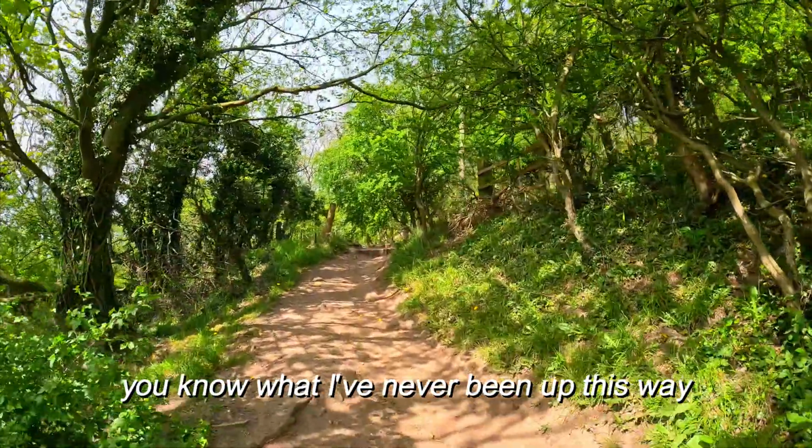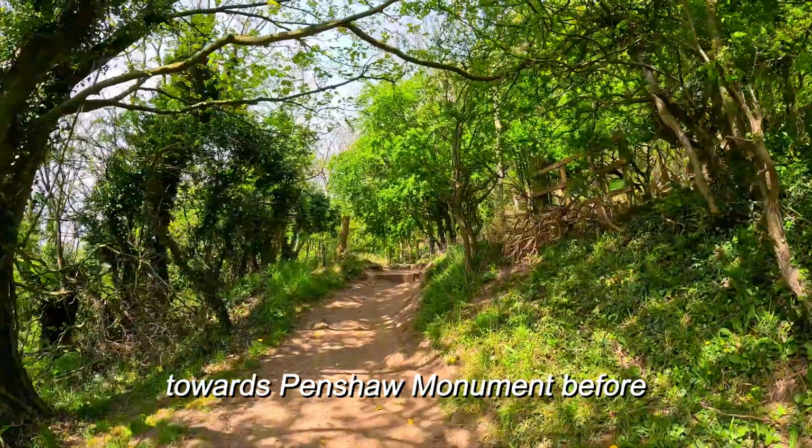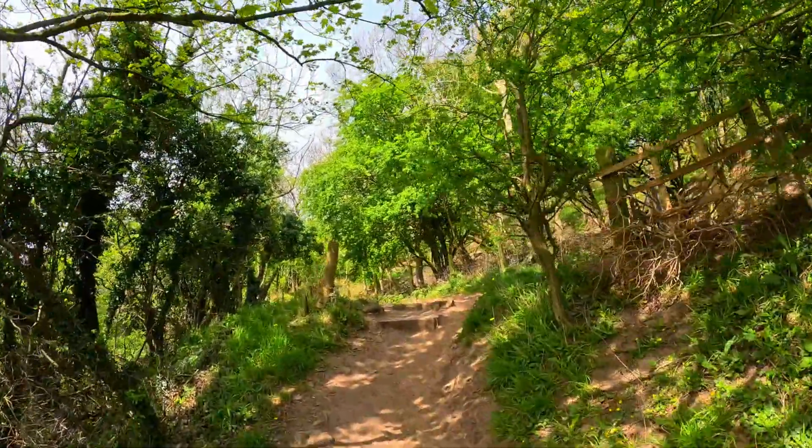You know what, I've never been up this way towards Penshaw Monument before. I normally just take the steps.